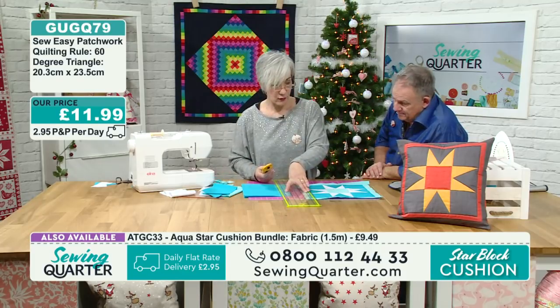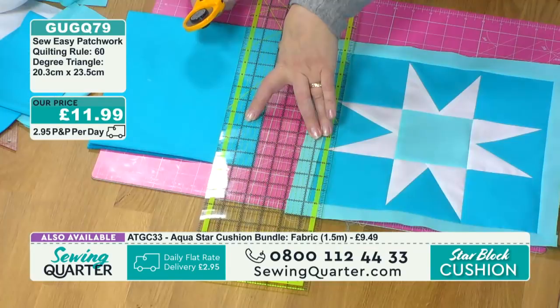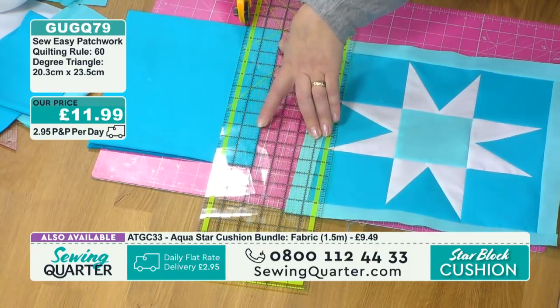I think I just made the cushion size to the size of cushion that I had. Is that your cushion in there, then? No. Oh. I forgot the cushion. Honestly, we've had a day of forgetting.